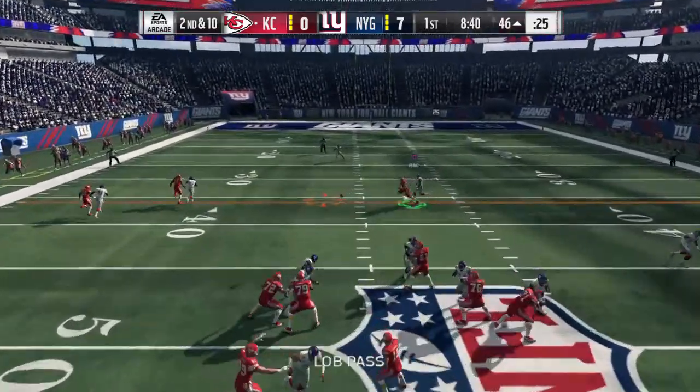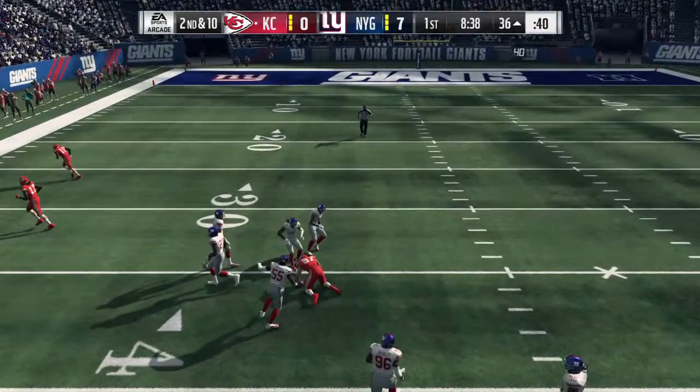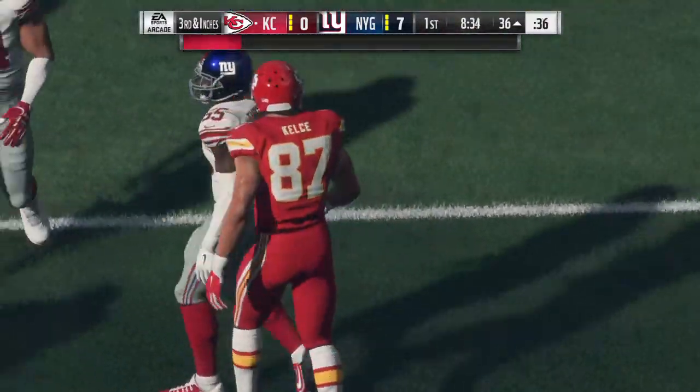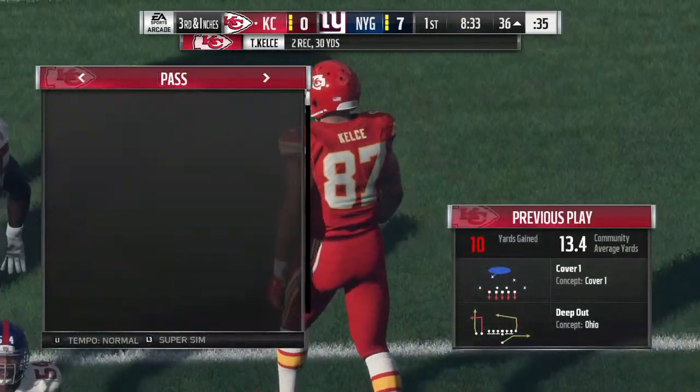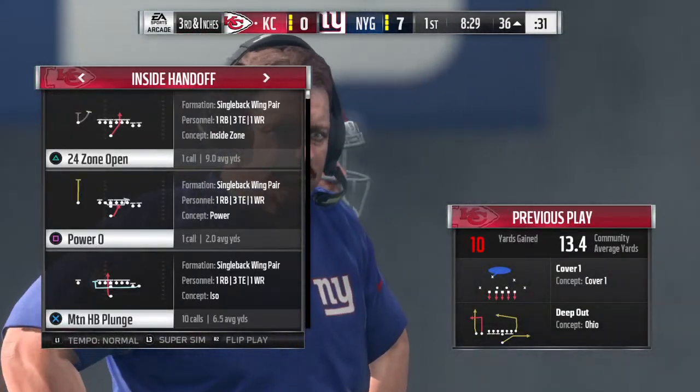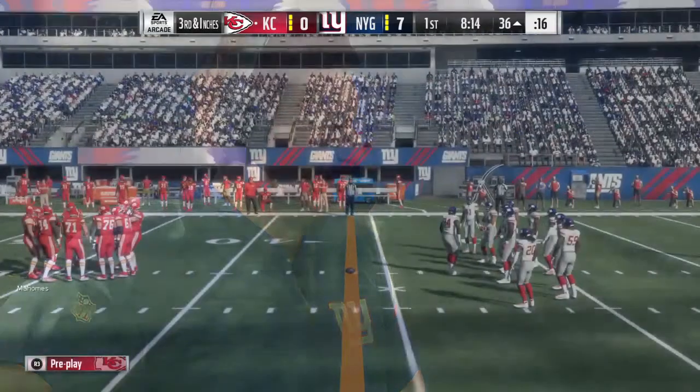Back to throw now on 2nd and 10. The tight end Kelce has it over the middle. They'll wind up getting 10 back as that sets them up for 3rd down. They gave up the completion there, but this is what zone defenses count on. Catching the ball and not much run after the catch.